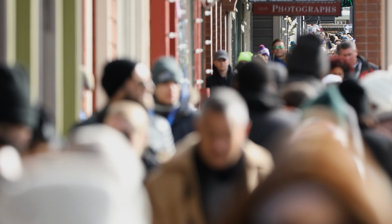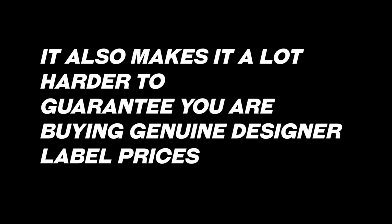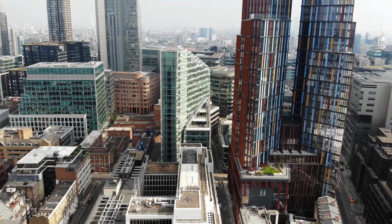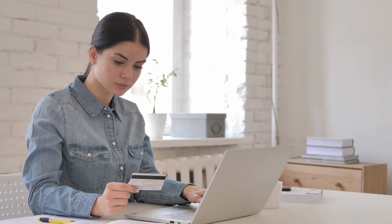Today, more than ever, people are turning to e-commerce platforms to fulfill their shopping wants and needs. Although this is great for convenience, it also makes it a lot harder to guarantee that you are buying genuine designer label prices rather than low quality counterfeit goods. The rise of the circular economy has seen an increasing shift towards the use of peer-to-peer clothing retail sites such as eBay, Depop, Vinted, meaning that essentially anybody can sell to anybody. Fake products are widely available across all of these platforms, regardless of each of their efforts to regulate the authentication.